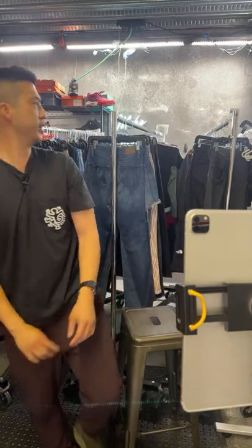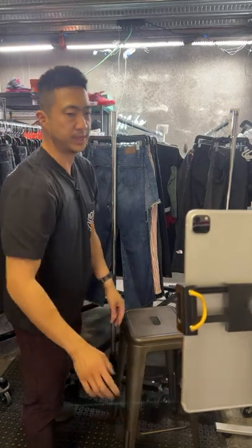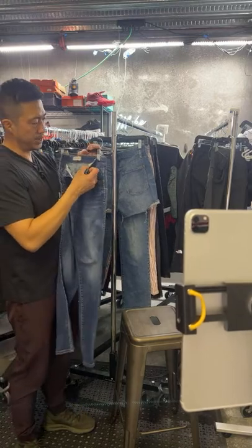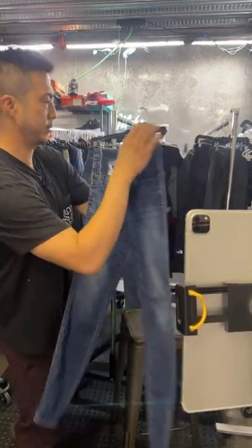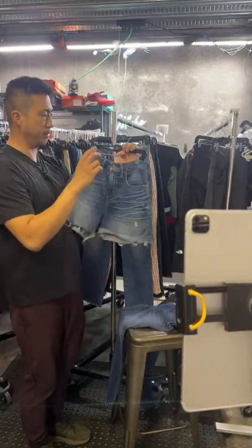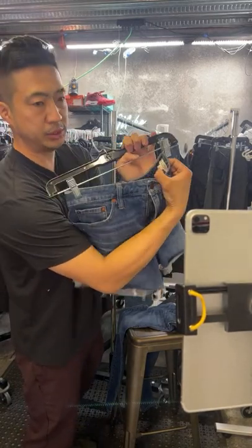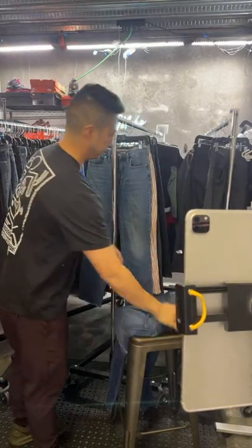Okay, starting at $1. 10 Madewell. Let's do it. 10 Madewell jeans. First one, 10-inch high-rise skinny, size 26. First one, second one, and this is the only pair of shorts. Madewell curvy high-rise denim shorts, size 27. So 10 pairs.